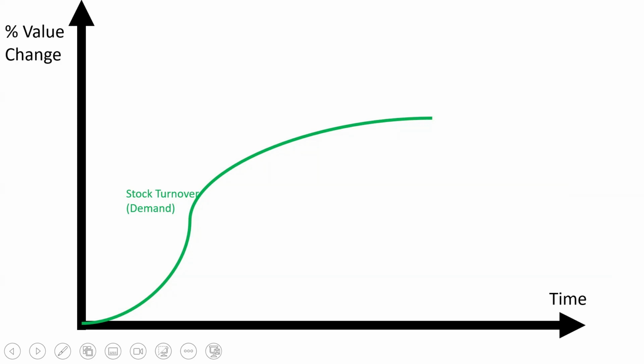If property is selling and it's selling well, we can see that in demand. That's the turnover of stock. So you've got a set amount of stock across a postcode area. If a lot of it is selling, that is a high turnover. If not a lot of it is selling, that is a low turnover. It's pretty simple when we think about it.